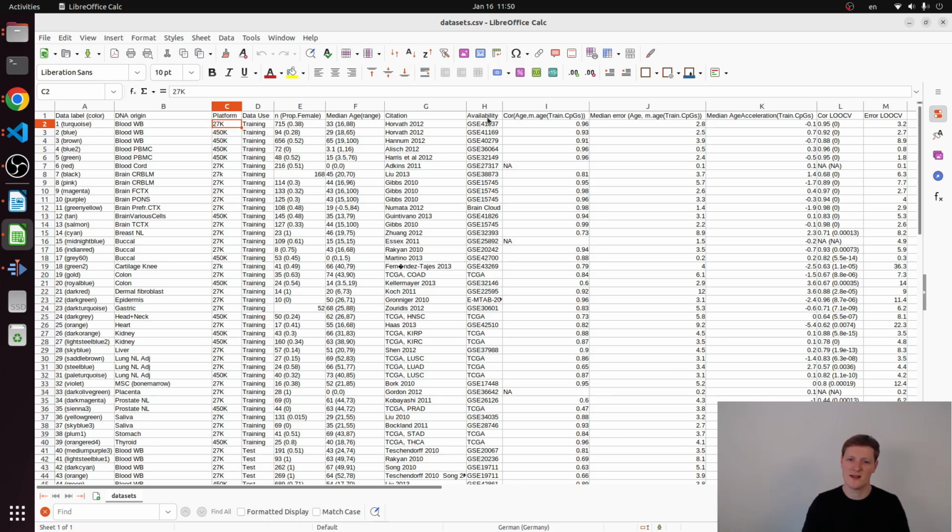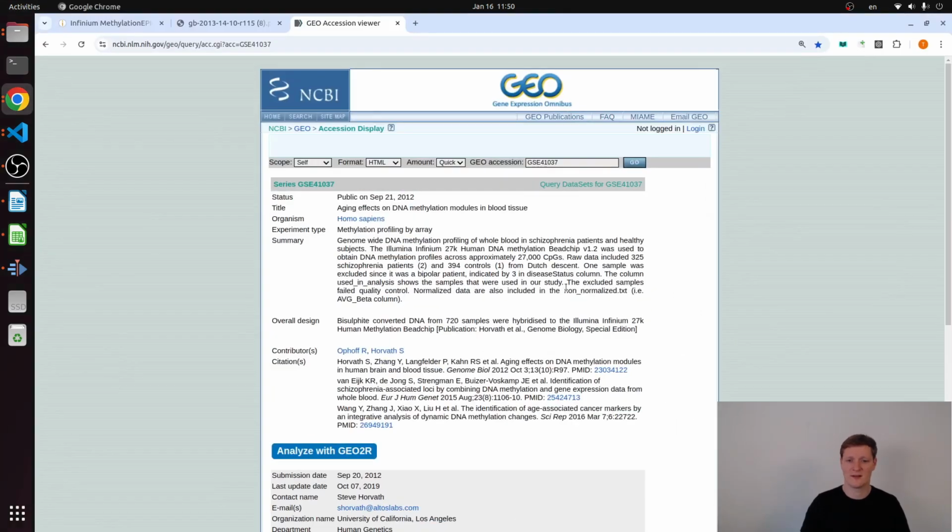The second one is under availability. At most points is this GSE and then some number. And this indicates for us that this data set is available on the gene expression omnibus, which is a collection of data sets biologists use. And when a group of biologists does some experiments, which involve a lot of work, they can upload their data there so it can be used by someone else. And that's kind of a great thing. Unfortunately, it's kind of 90s style. It's not really comfortable to use.